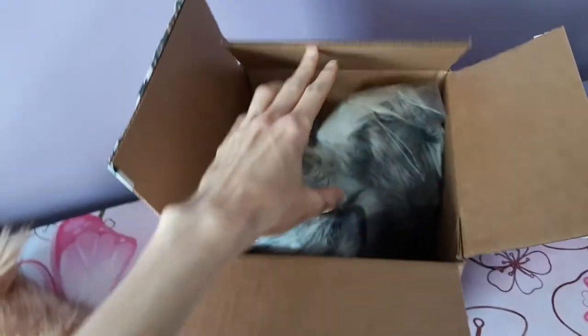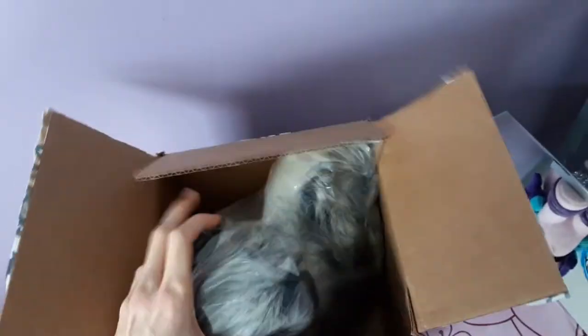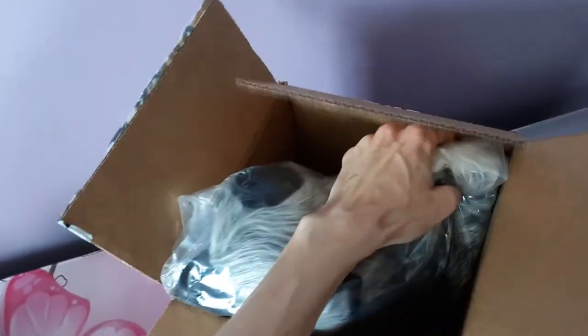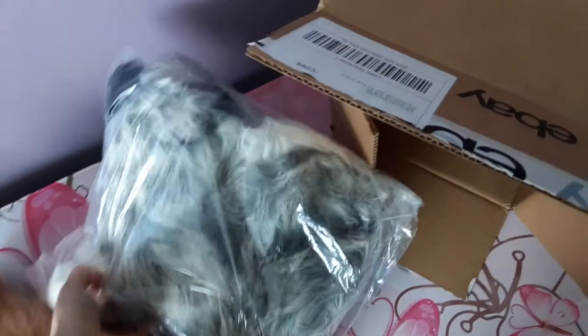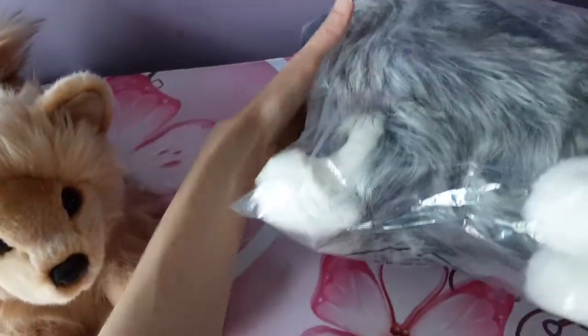So let's see what we have here. Ooh. So this is going to be a standing plush, and as you might be able to tell, you Douglas enthusiasts, this is going to be Umbra, who is the Keeshond puppy. It's actually a lot bigger than I thought it would be, too. Oh, wow. Ooh, look at him or her. I don't know. What do you think? Is Umbra more of a male or female name?